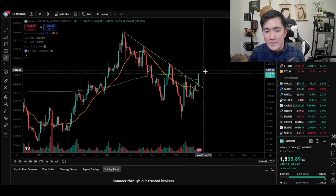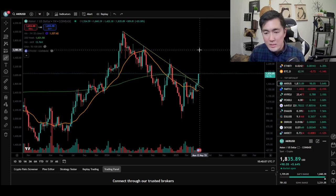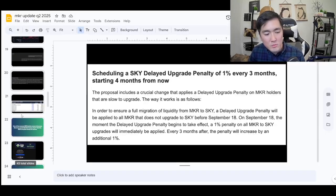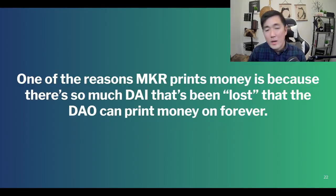And then, let's just assume that the price of Maker stays flat, and then 10% of supply is burnt, right? Then the price should go up by roughly 12-15%. Anyways, not that interesting. But I think it's kind of interesting, right?